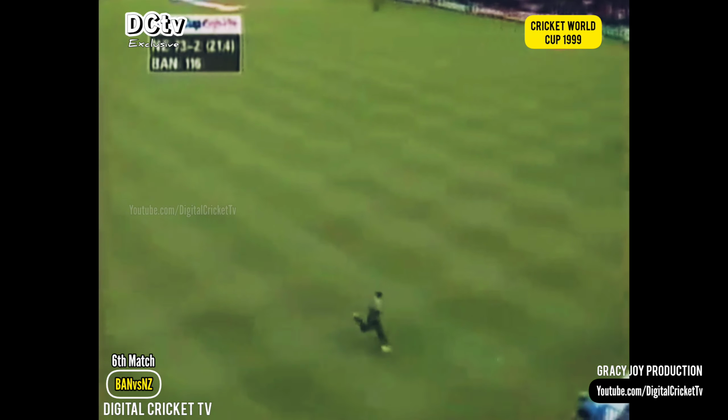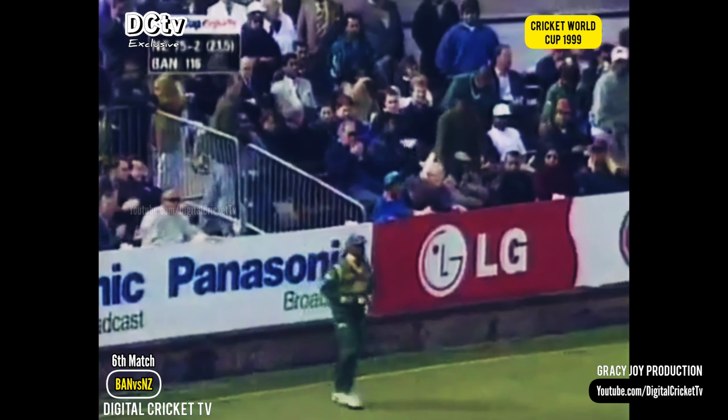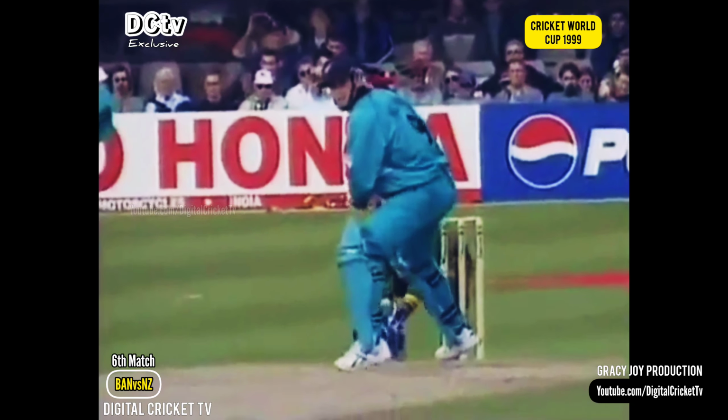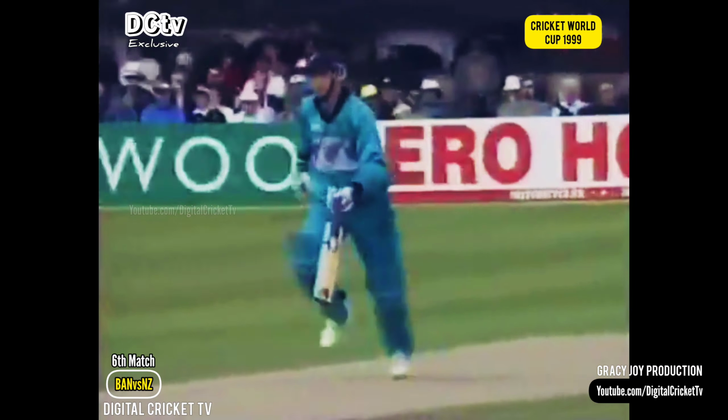Good shot. Picked the gap out beautifully. Initially went forward, then rocked back, and he's got the ball away for 4. It is a fast outfield, but that was a very good shot from Matthew Horne. Yeah, that's the first convincing shot we've seen from Matthew Horne. He was in total control of that. Decided to rock back on the back foot and just cut it through the covers.